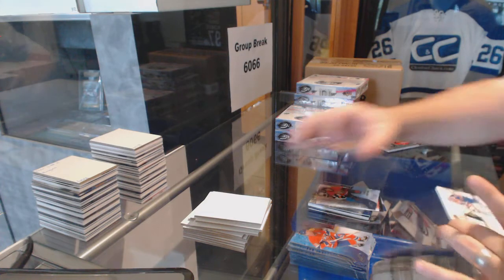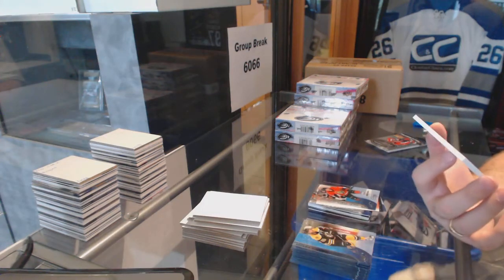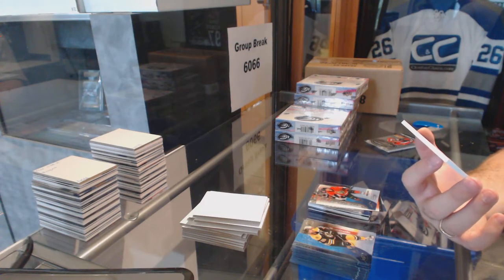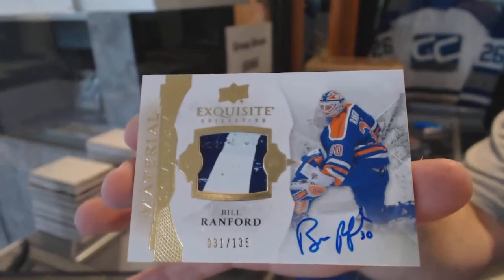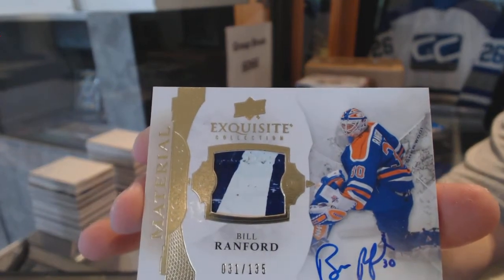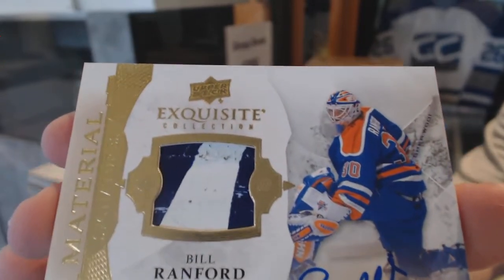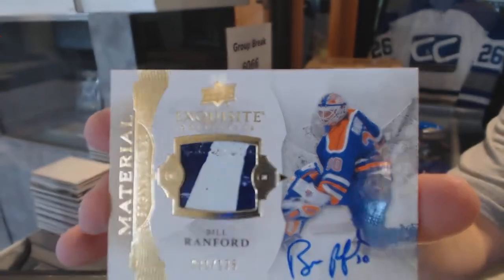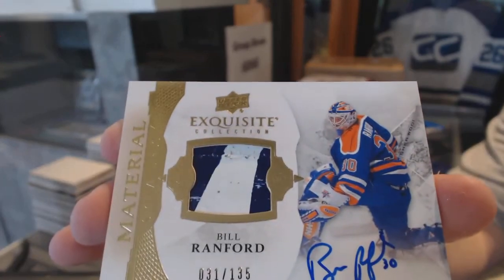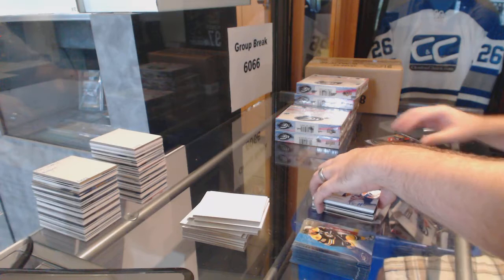Oh, that is filthy. We've got number 31 of 135. I know it's on the checklist, but I'm guessing it's a pad. Autograph for the Oilers, Bill Ranford. If someone wants to look up exactly what that is, that would be phenomenal. But that is nasty. Could be a stick. Not too sure. But that is a beautiful looking card. Bill Ranford. And I missed his jersey number by one. Just want to point that out. How is it I do that every time?